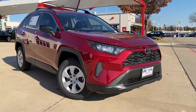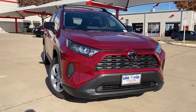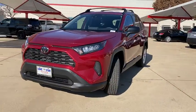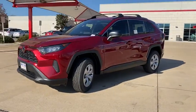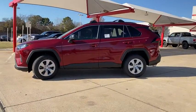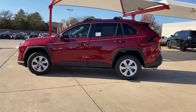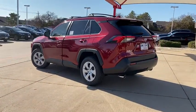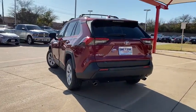Make a great choice today with the 2020 Toyota RAV4. The RAV4 is one of the most fuel-efficient SUVs in its class. Versatile and efficient, RAV4 mixes the comfort and drivability of a sedan with the benefits of an SUV. This highly evolved, well-packaged crossover SUV lets you have it all. Here are some of this vehicle's great options.